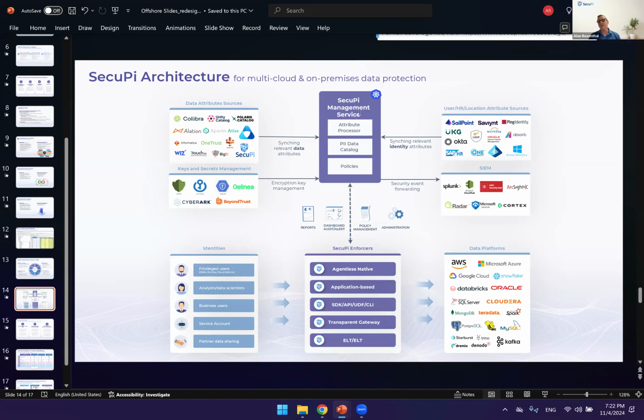then what we do is we push from the management server the different enforcers in order to apply the identification to the offshore team's applications and tools. So once the management server is installed, we then push down different types of enforcers and configure them on the tools, on the applications, and they come in different ways.